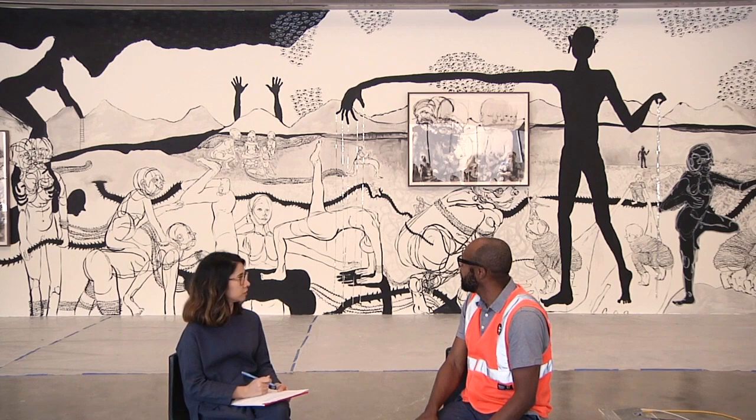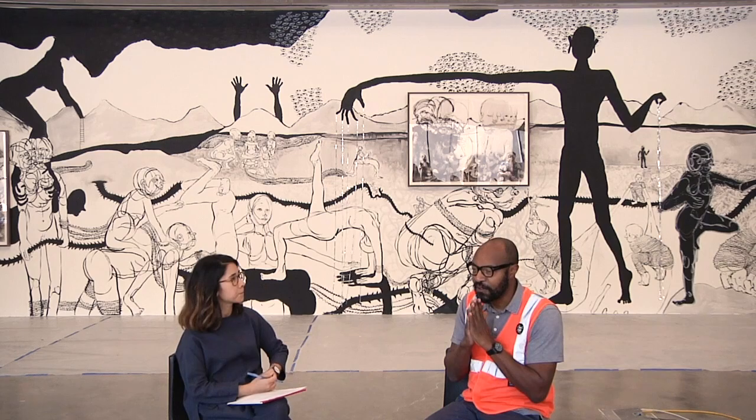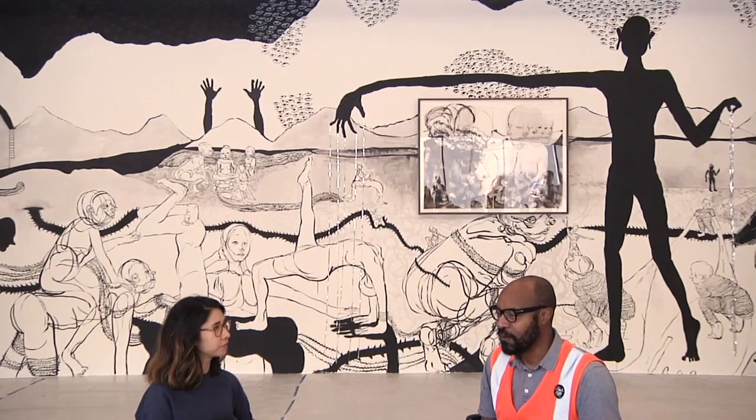So the hands up, which is definitely connected to being under arrest, or being connected to a position where your body is opening up. Yeah.